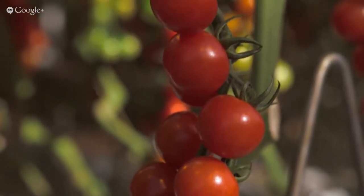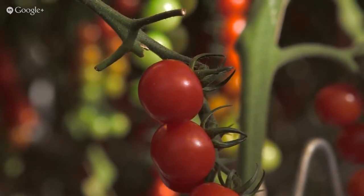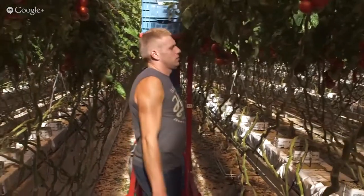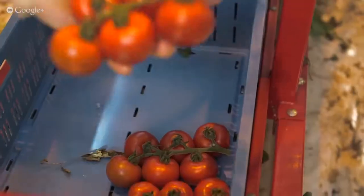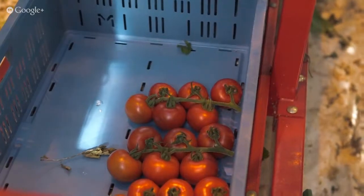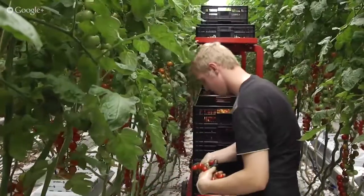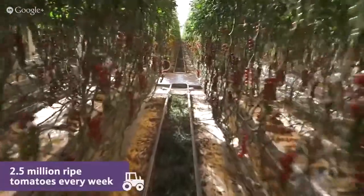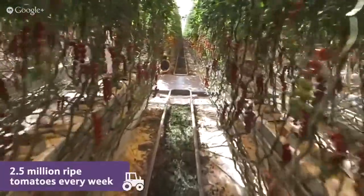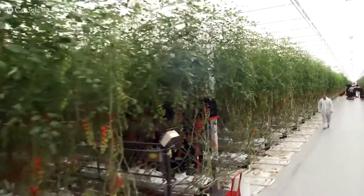After 8 weeks, the flower turns into a ripe tomato like this, ready for harvest. All the tomatoes need to be harvested by hand because they're delicate and bruise easily. The pickers move along the vines with trolleys, picking the tomatoes and placing them into crates. A glasshouse this large can produce 2.5 million ripe tomatoes every week. That's nearly 1 tomato each for every person living in the whole of Manchester.